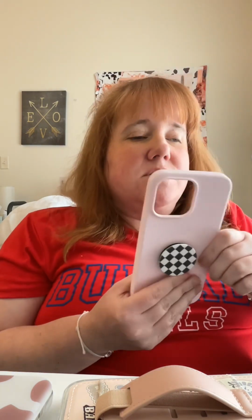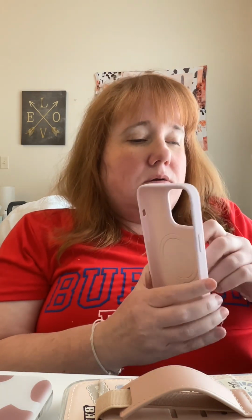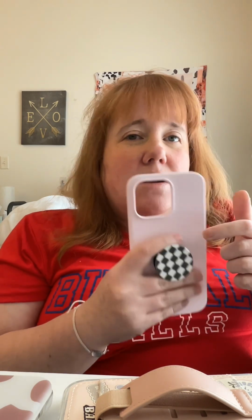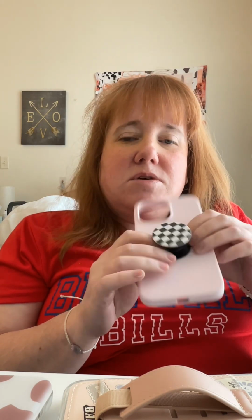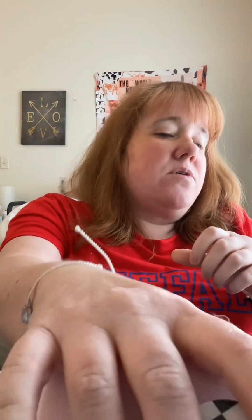And last but not least, I got this. This is a Heyday case, and it's got the MagSafe in it. And then I just threw this pop socket on here. Now, y'all, I have been trying to get a pop socket on a silicone case like this for years. It has not worked. I've tried and tried and tried. Like a month ago, I put this pop socket on it, and it's stayed. I think it's because I pushed down on it. The other times, I never really pushed down on it, but I pushed down on it this time. So, got lucky there, and I just thought the vibe was cute with the pop socket and the pink phone.